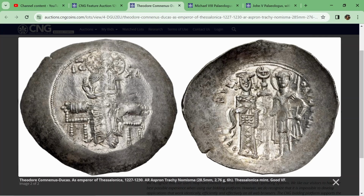Beautiful. He's from Thessaloniki, and he's kind of seen as a rival emperor. The Nicaeans are the ones who kind of win the game of musical chairs and become the Byzantine Empire in exile, but he was pretty close. Had he not gotten captured by the Bulgarians and blinded, he might have done it himself.